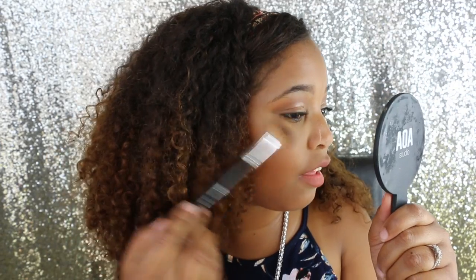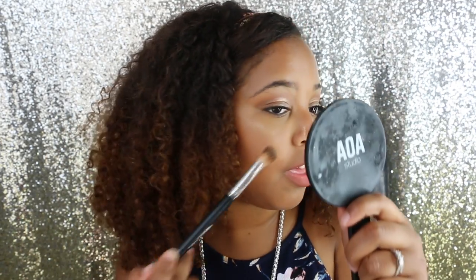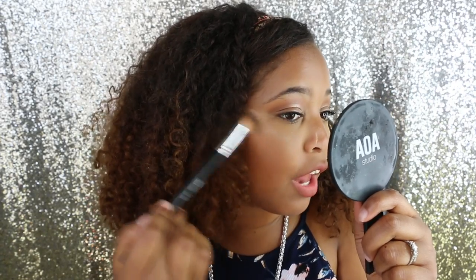Can you see how beautiful and reflective and metallic it looks? And this highlight is only $3.50. All their face products are $3.50 and the eyeshadows are $2.50. And I've never seen a highlighter that is so beautiful and reflective for such a low price.